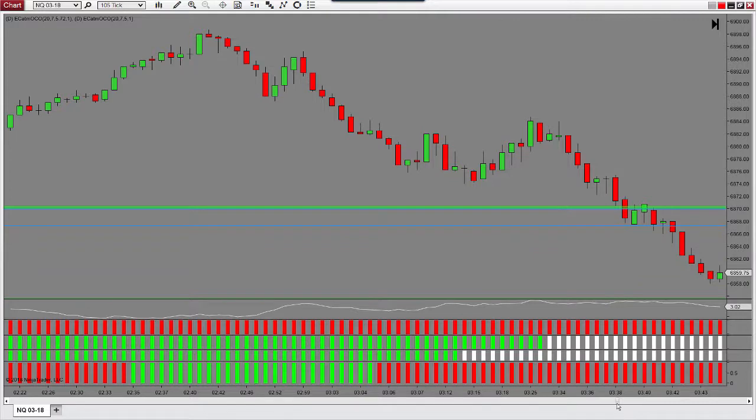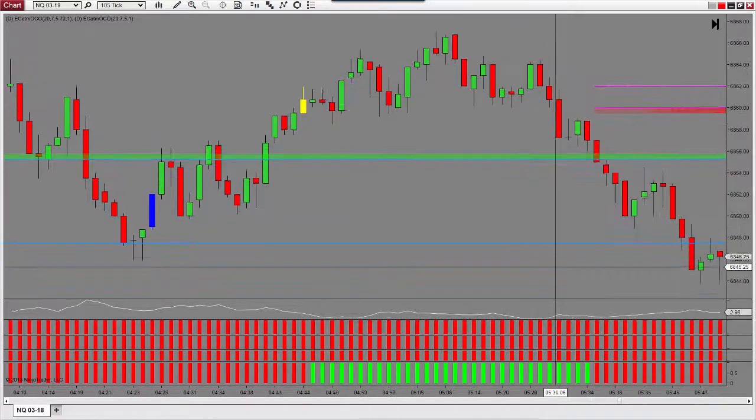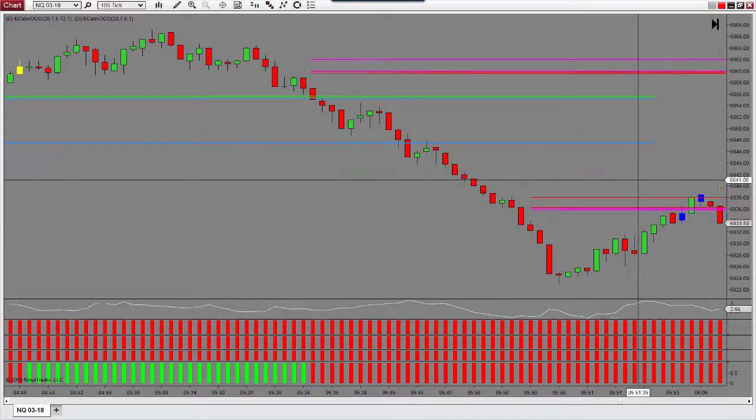Now the other thing I had done here, guys, let's ignore the 5-minute zones. Let's go to some regular zones here. Okay, so now the zones actually, this is a red zone right here. I probably need to change this magenta color because it almost looks like it's a 5-minute zone coming in, but it's not.